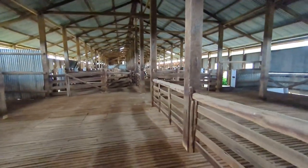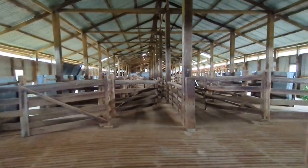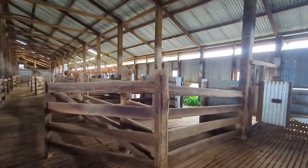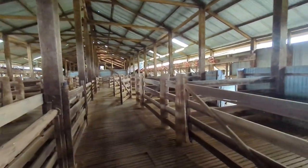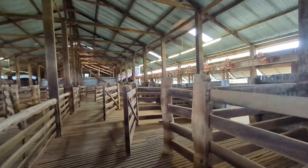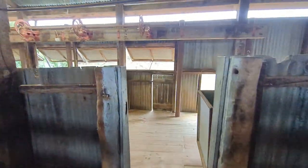So, yeah, it was converted. All of Yanga Station, which was one of Australia's largest freehold properties, was all purchased by the national parks, and it became a national park. The last operation here was in 2005. Then the sheep would come into here, and this is where they'd shear them.